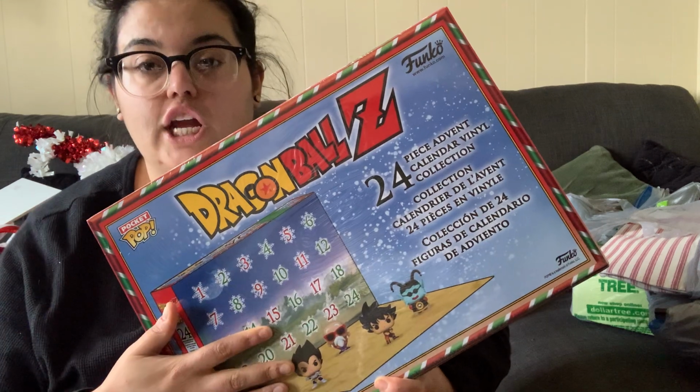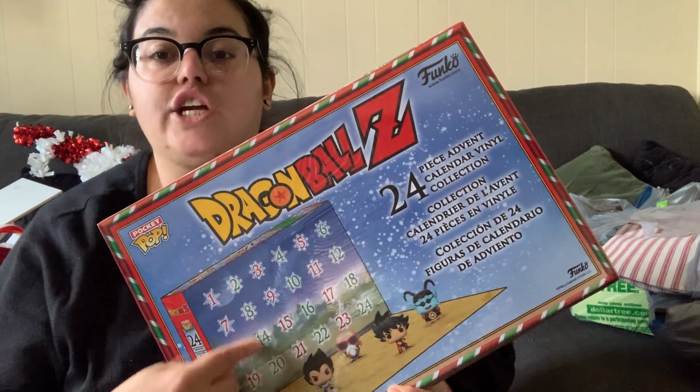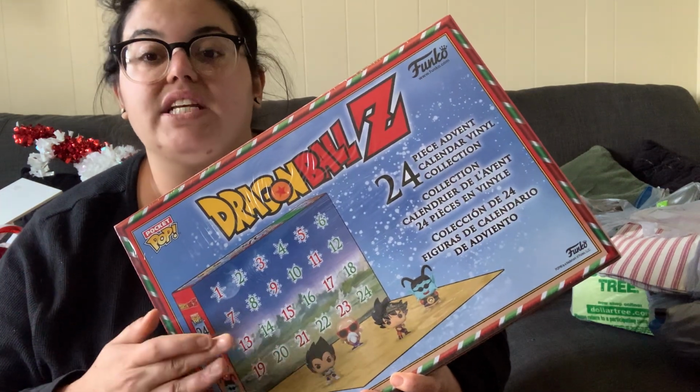So his birthday's in January. So I'll either tell him he can treat it like an advent calendar in January and we'll open one each month, his birthday month, or if he wants to open all 24 at once. But he does display these in his bedroom and his living room. He is obsessed with these. So this is the perfect little gift.